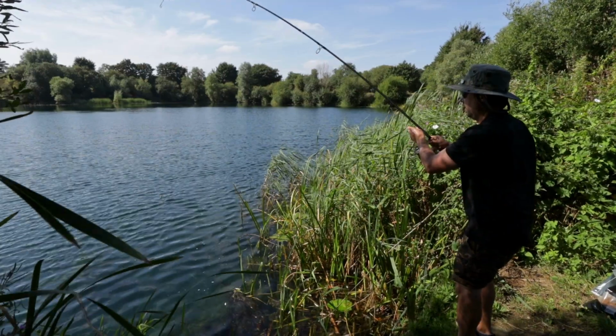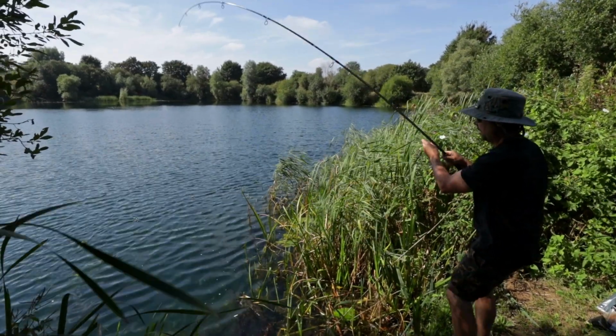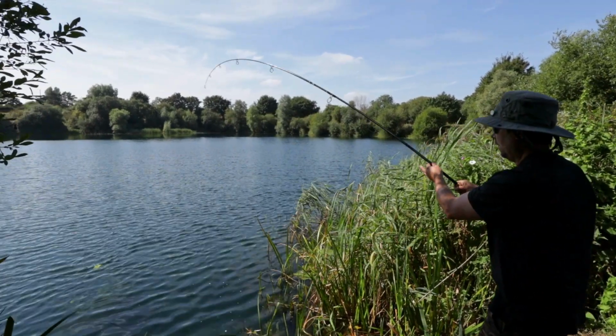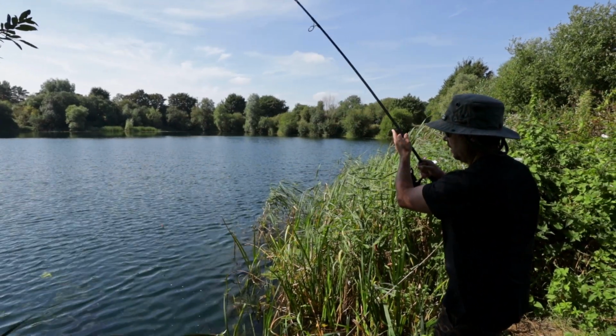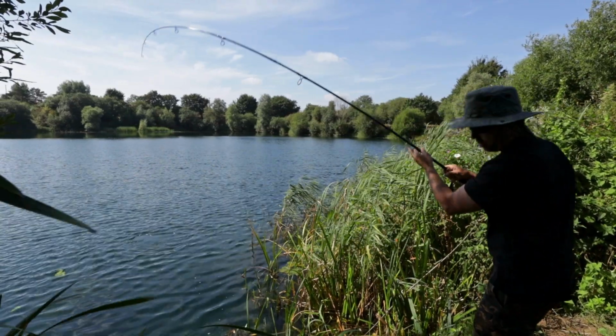Come on. Oh, look at him. I hope you can see that in that clear water. It is a beautiful sight. You see the orange controller come up, and then you just look 3 foot behind it and there's a real dark common.